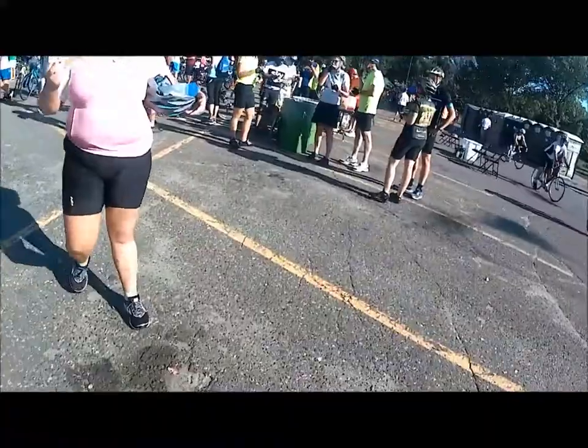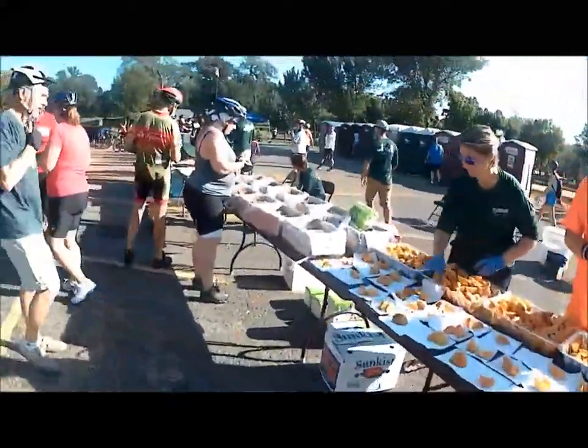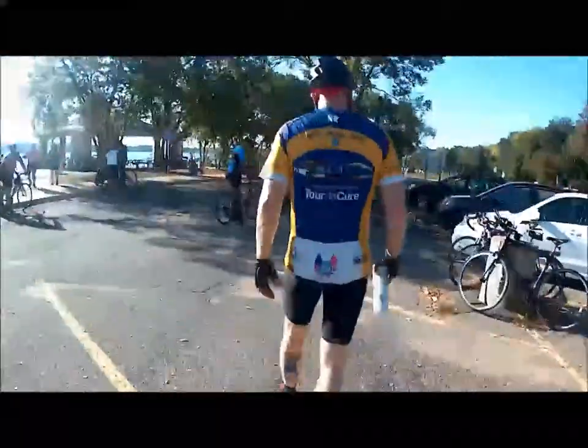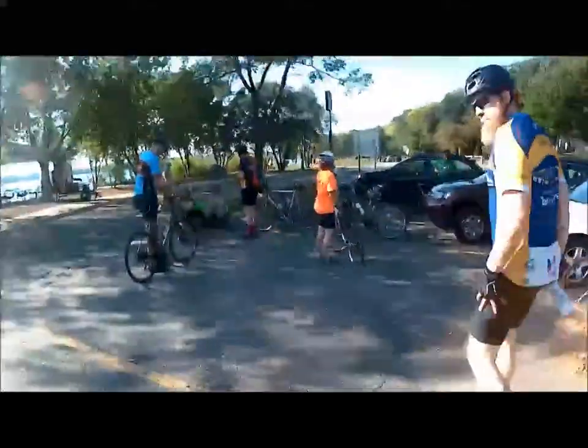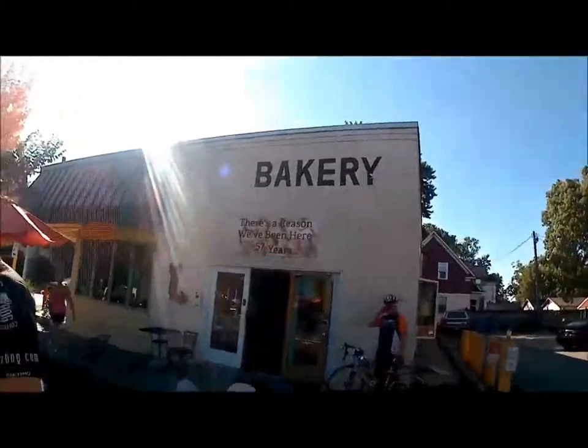Got cookies and oranges and water and Gatorade. So just got some water and a cookie, some oranges, and we're about to head out again. Making sure to hang out in the shade. Quick stop. She wants a t-shirt. Yep.